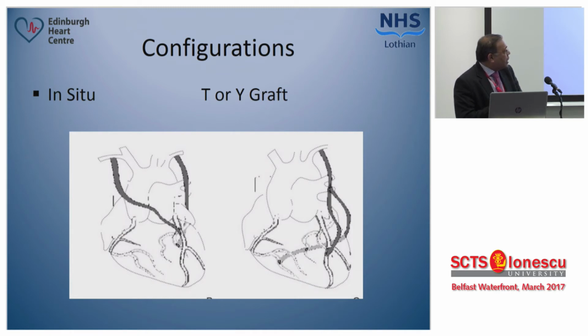And if there's a problem with the Y graft, the flow to the right mammary artery can be compromised, and that jeopardizes the entire coronary tree on the lateral and the inferior surface. Sometimes, very rarely, problems with the Y graft can jeopardize flow in the LIMA to the LAD graft, and that is the most reliable graft that we know of.